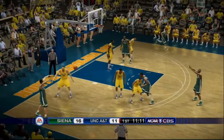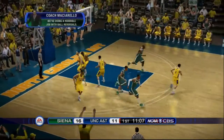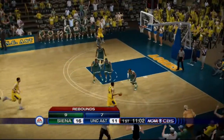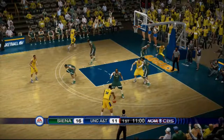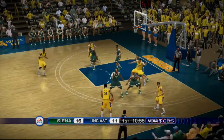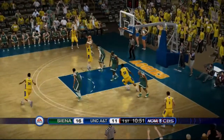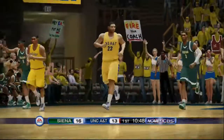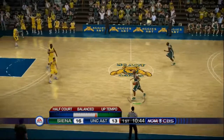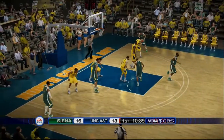They work the perimeter. He fires it up. He can't get it to go. Great strength. Looking for a good shot. Fires, and he hits it. This guy is a complete player in the post. The big fella can face you up, play back to the basket. He's a good rebounder and solid on that defensive end.